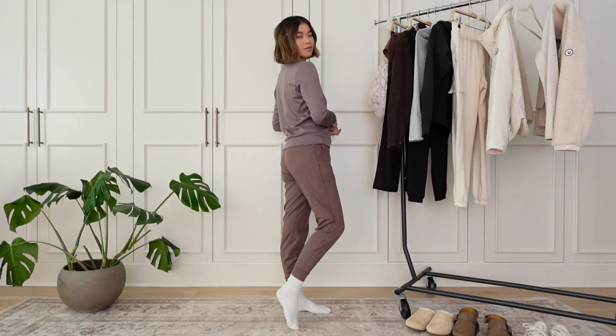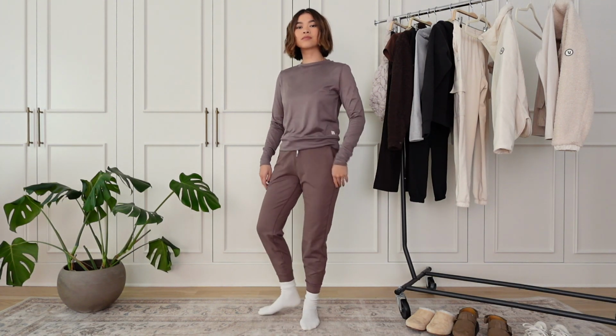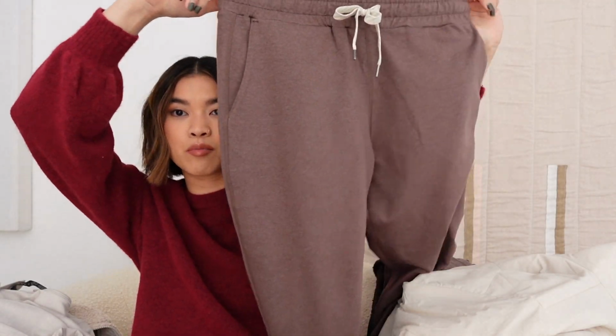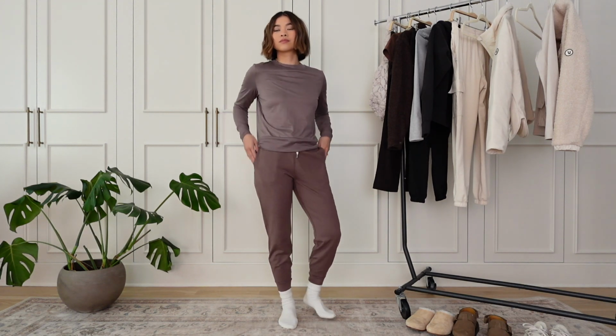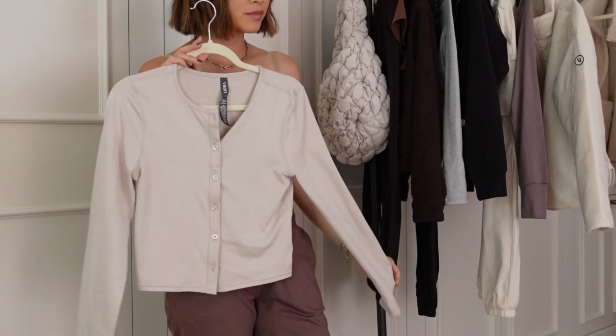They are a little bit more fitted as well throughout the legs and the thighs. They just are more of a slim fit jogger. I got them in this really pretty brown color, same fabric. This is the dream knit fabric, which basically describes it. It's a dream.